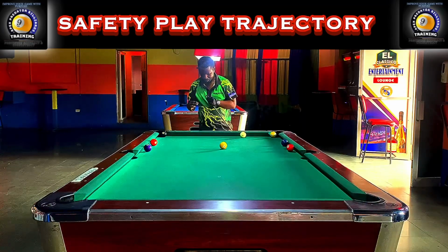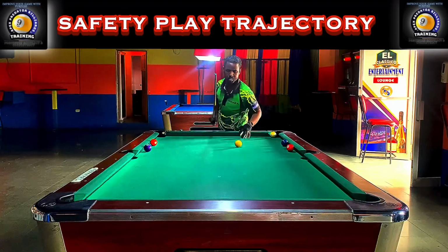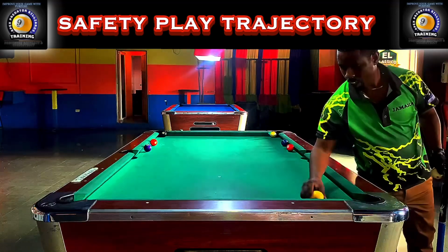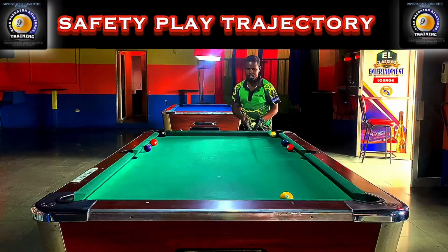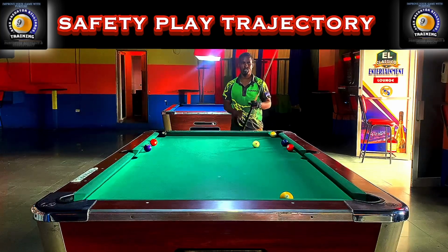So you have to be very mindful of this type of shot, that you have to focus very much on the hit on the object ball, because when you hit the object ball thin, it will stay more up table while the cue ball heads down to its safe zone. If you hit it too thick, like what I just did there, if you don't get the hook, you could actually sell out the match here.